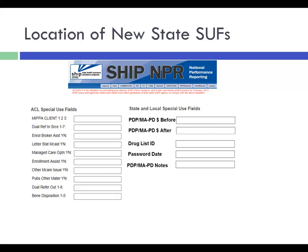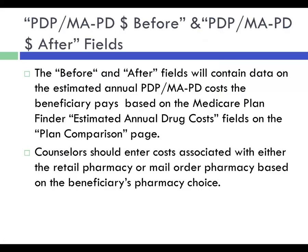Okay, so moving right along. This is basically what I already said. This is the before and after fields. You do not have to do any calculation. You don't have to put in the savings. So if you have a savings of $500, you don't do any math. I'm not going to make you do addition, subtraction, multiplication, or division. You just enter those numbers, and our contractor that does our database, Technical Frontiers, will do all the calculations that are needed.